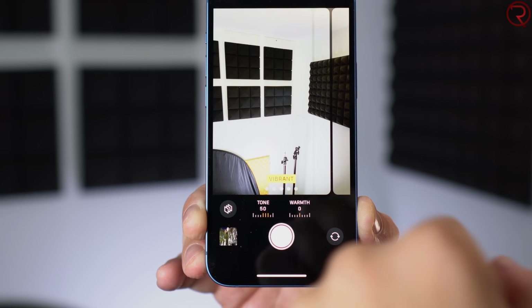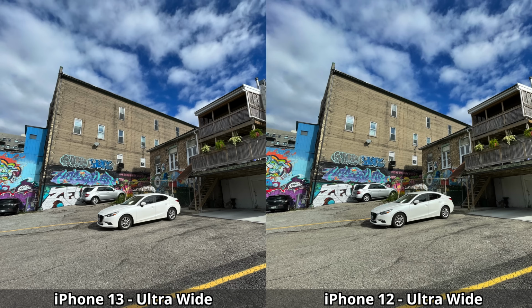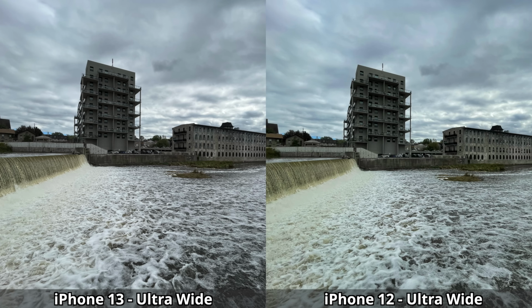Okay, next we are moving on to some pictures that I took with the ultra wide lenses on the back of the two devices. For those ultra-wide pictures, not a massive difference, however, there is a difference that I've noticed. First of all, the colors aren't as vibrant now with the iPhone 13, and if you look at the sky in those pictures where the sky was kind of gray, well, now the sky actually looks gray in the pictures taken by the 13, whereas in the pictures taken by the iPhone 12, the sky kind of looks gray towards blue. So the true color of the sky shows up in the pictures taken by the iPhone 13. So another improvement for the ultra-wide camera, I'm gonna say.